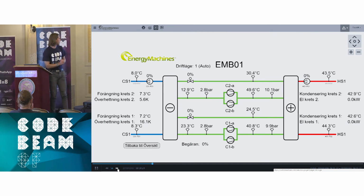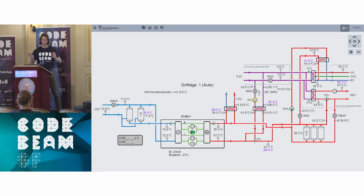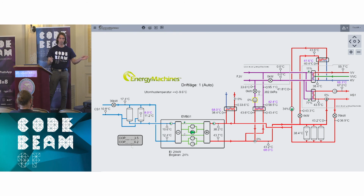And I forgot to translate these pages, but we are also supporting, of course, multi-language interfaces. So these are the Swedish words for evaporation and conditioning. As you see now, this is a heat pump, which has a cold side, which is the blue color, and the red side, which is the heat side, the hot side. And in an integrated energy system, you will use these two sides by their nature. And the cool side can be used to chill down a data center, for example.